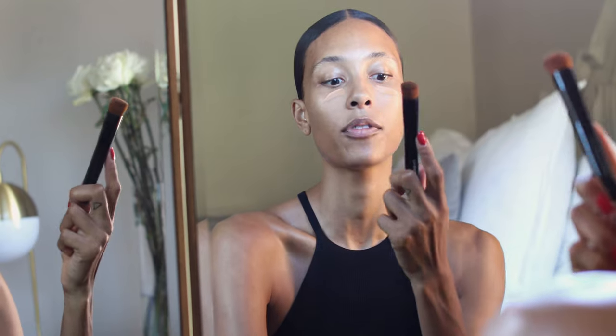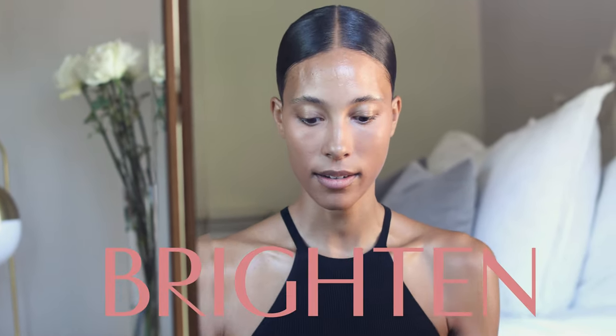I'm going to take my little fluid powder foundation brush and just rub under my eyes. And that's right, I just put the concealer under my eyes because today I'm just doing a light makeup look. And then whatever's on my brush, I'm just gonna finish around my mouth. So not too much, but just enough color to brighten my face up.